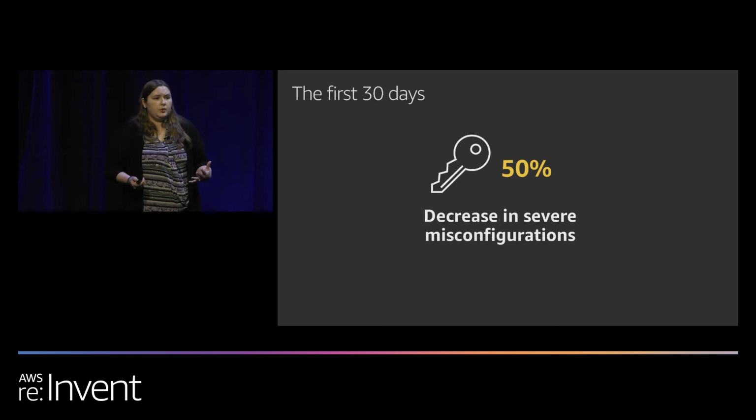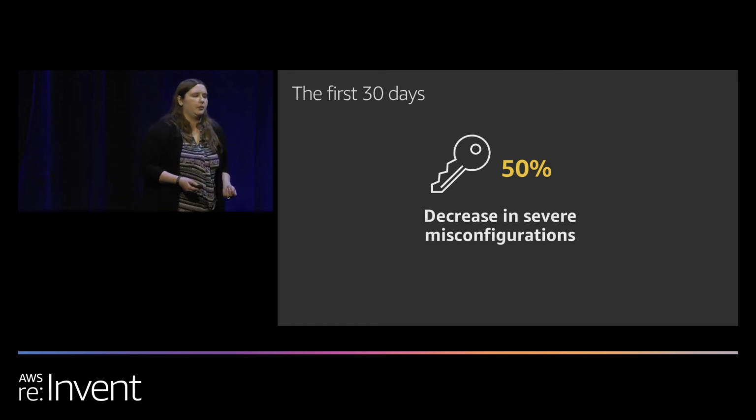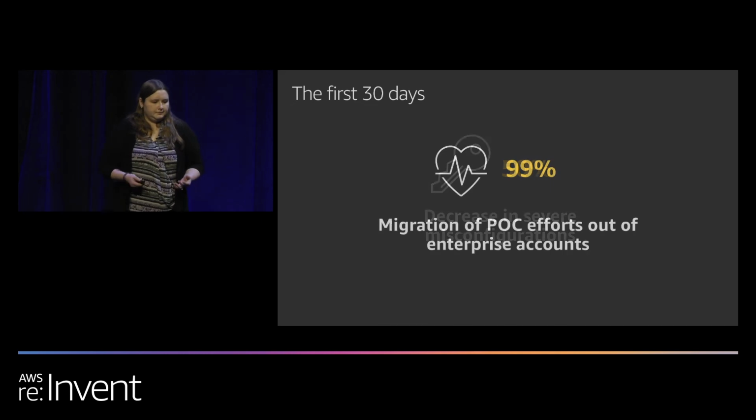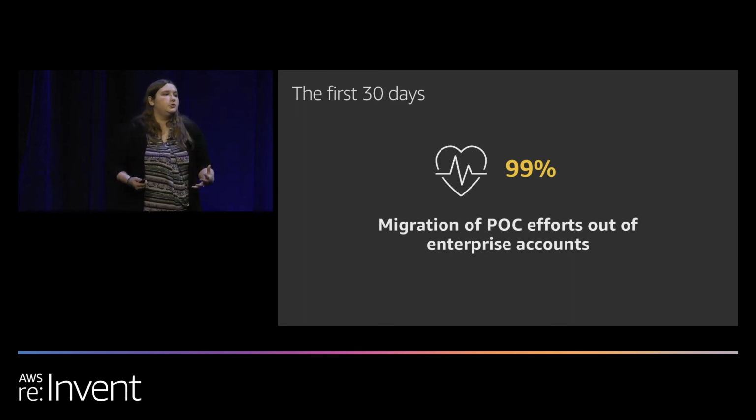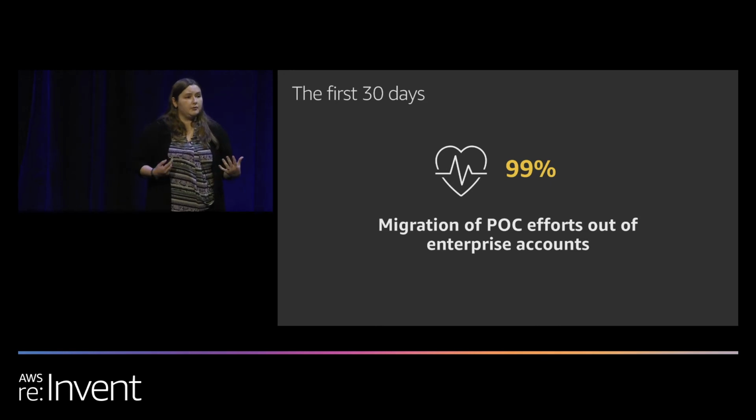So what happened was in the first month of being live with Dice, we saw a 50% decrease in those vulnerabilities in our non-prod environment. It meant our non-prod environment was 50% more secure because these users had moved over to a system where they could effectively learn. And additionally, we saw a 99% decrease in those enterprise environments of people that self-volunteered and said, yeah, I don't want to be here. I'm going to go to my learning environment. I don't want to be part of non-prod. That was a huge, huge step towards better security and reducing our vulnerabilities.